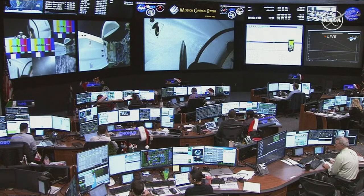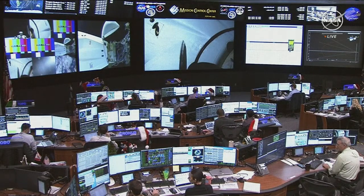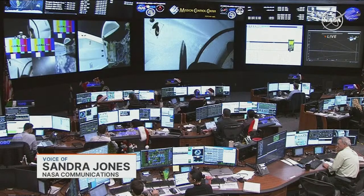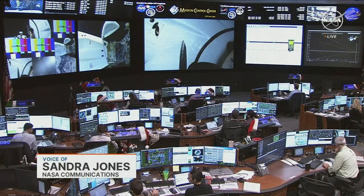Teams have been keeping a close eye on weather over the past week or so as a cold front made its way through Florida, resulting in unfavorable weather conditions in the splashdown zones. But weather has since improved, and the team is targeting a splashdown tomorrow off the coast of Tallahassee, Florida.